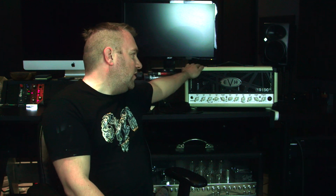This is a 6L6 version. This is the initial version of the 5153, 50 watts, because now there's an EL34 version too, and it's a very confusing lineup. But yeah, obviously EVH is a Fender-made company, so I'm always told that this is the worst Peavey they ever made, which I don't understand. But it's definitely a great amp.